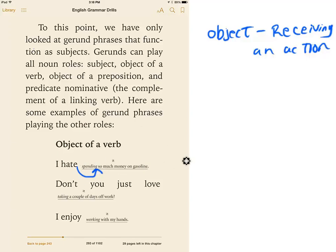Now sometimes the "it" on the end is a little tricky, because we're talking about it being grammatically correct. It's not always going to make sense. You might lose the meaning of the sentence, but as long as you can grammatically put "it" on the end, you're replacing the whole noun phrase, okay? Just remember that sometimes you might lose the meaning of the sentence, but it will still be grammatical, okay? I hate it, okay? Don't you just love taking a couple of days off work?